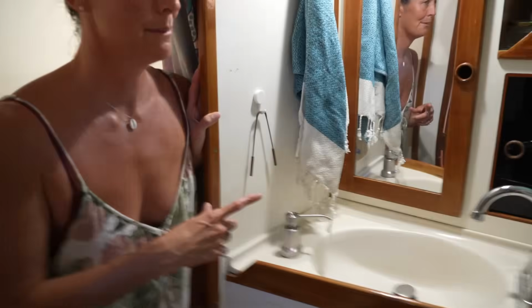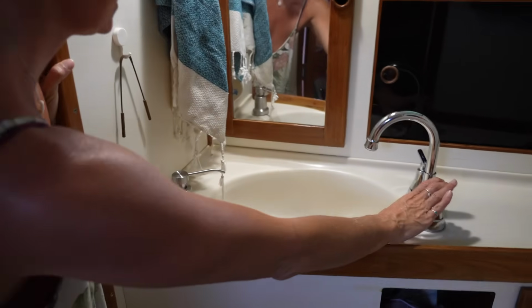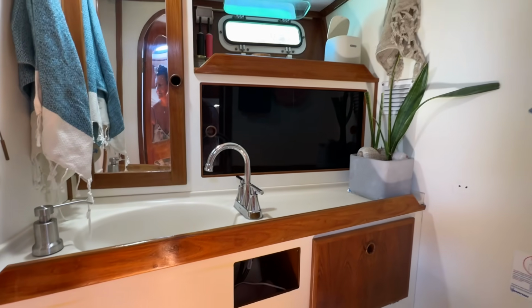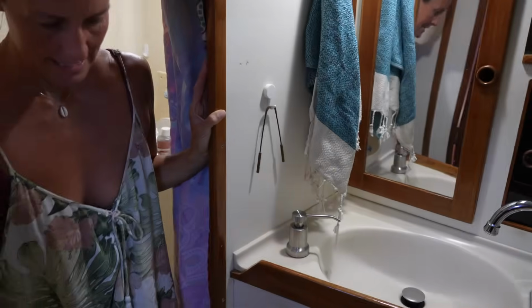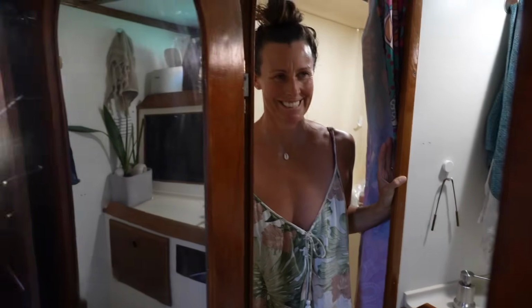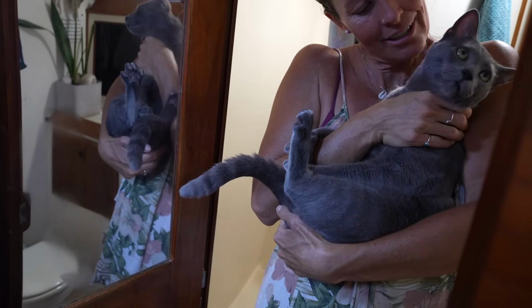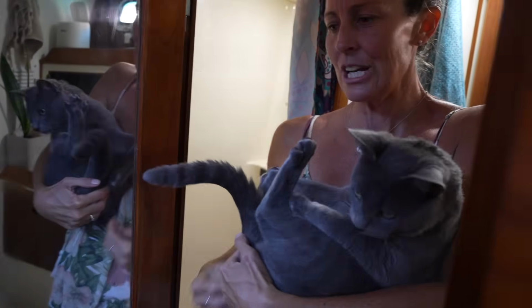This is their bathroom. We replaced the sink taps when we were on the hard stand. We have an electric toilet. Lots of storage. There's storage behind the mirror, storage behind there. Storage everywhere, darling. Okay, what are we going to show them next, Moritai? Well, we go to the galley. Let's go to the galley.